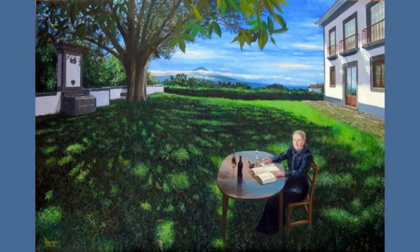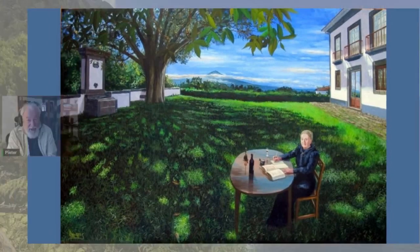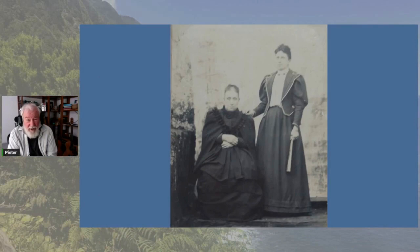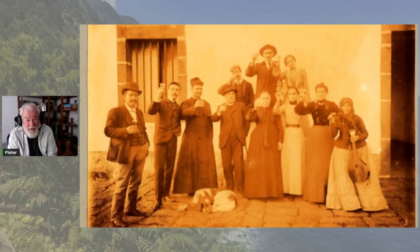So there you are. This painting was meant to hang in the reception room of the Cabanas de Viscomdessa, where it is. Of course, I looked into the history of the family. So here is the Viscomdessa herself with one of her daughters. And you can see here she's having her birthday.